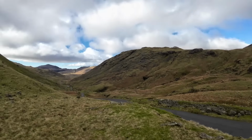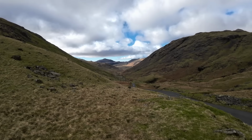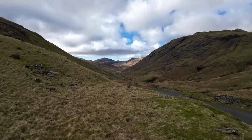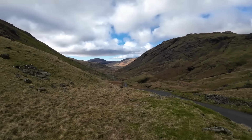But look at that, look at where I've just come from. Look at the valley, and you can see all the way up. You can probably see the cars flashing lights going up Hardknott Pass, right along that big gorge cut out in the land there. The road just zigzags up on the left hand side of it. Absolutely beautiful. And yeah, now for the beautiful descent.